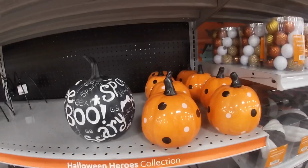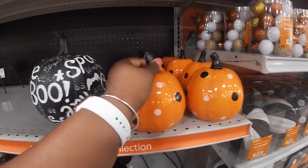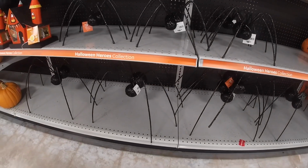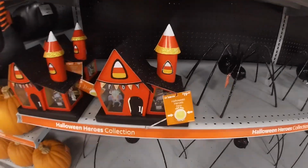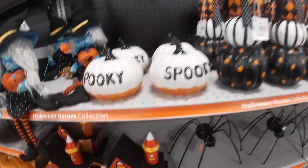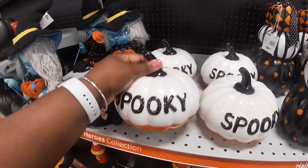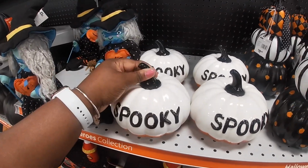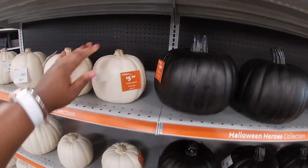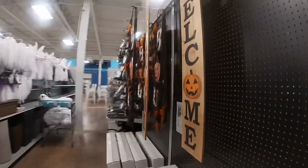Have some more of the little pumpkins. $10. The spiders are $20 for the medium size, and the bigger size are $40. This is cute. This was here last year. $20. $20. These say spooky for $13. And they just have some more pumpkins. These are $10. $5.99. And coming right around over here, they have some of their signs and ghosts.